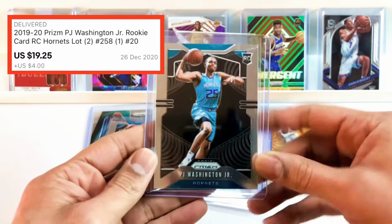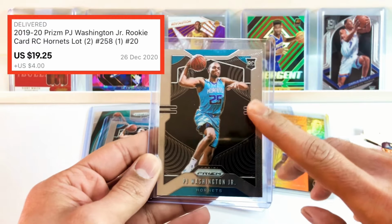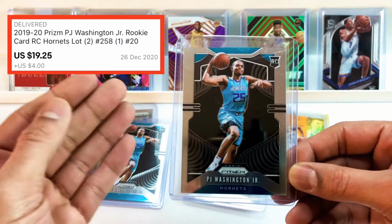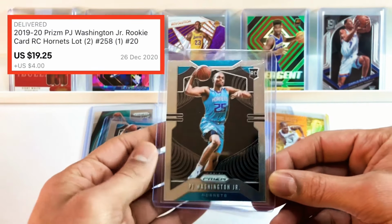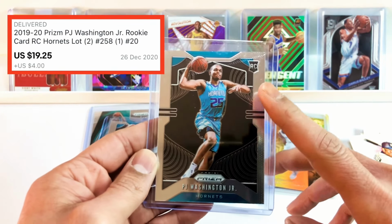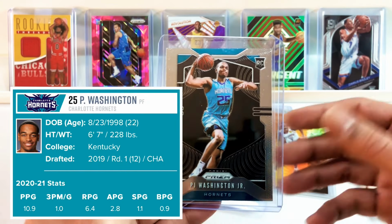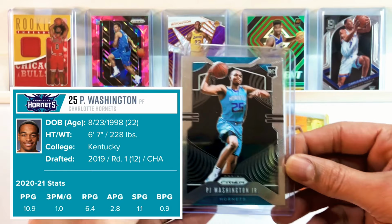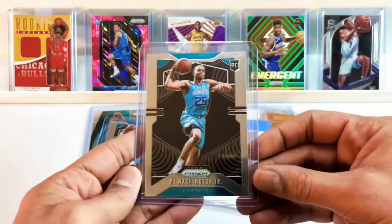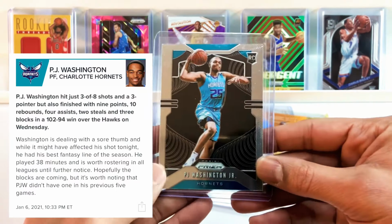But PJ Washington, he has a sore thumb right now. He's playing through it. He was the 12th pick out of Kentucky last year in the 2019 draft. And he hasn't had a breakout game yet, but he should get a lot of minutes this year. He's 22 years old, 6'7", and he's averaging 11 points, 6 rebounds, 3 assists, a steal, a block, only 2 turnovers, and a 3. Shooting only 40% from the field and 68% from free throw. That 68% is a killer. And 40 is not very good either, but that should go up. He should get a lot better. He should get more efficient.